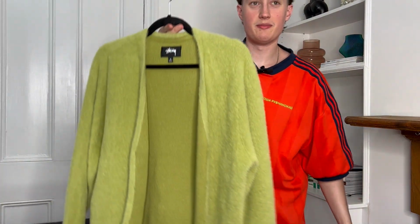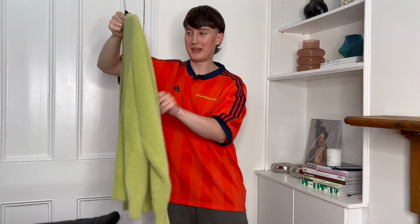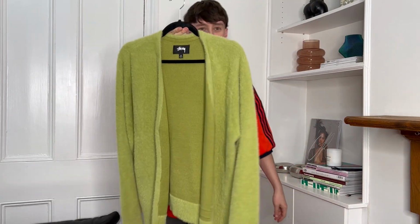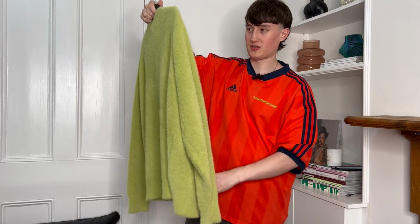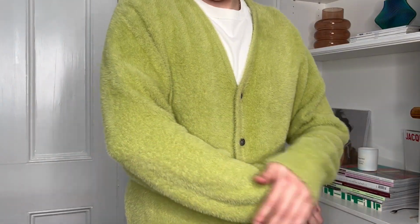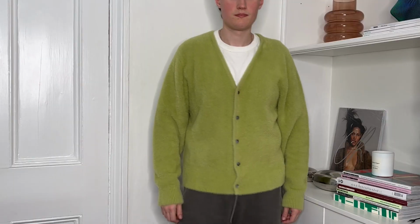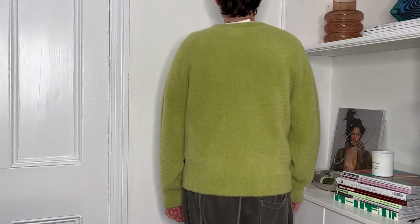Next up is my go-to cardigan of the season. I do think I should probably get some more plain coloured ones because this is very bright, but this is a Stussy option. I can't remember if it has a specific name, but it's super, super soft. I've never worn anything as soft as this. They do it in a lot of other colours, but I'd say that if you want a really soft, easy to wear cardigan, you can't really go wrong with this option.